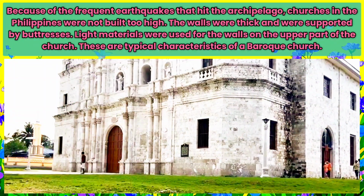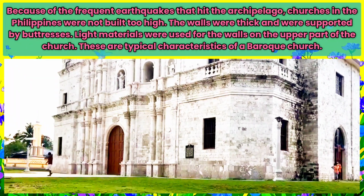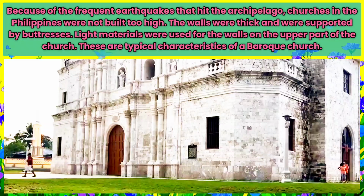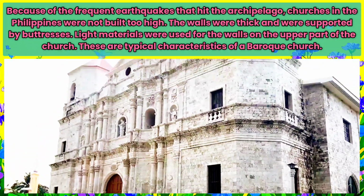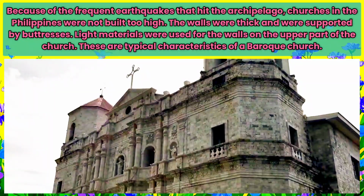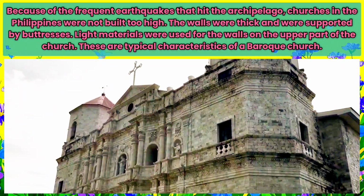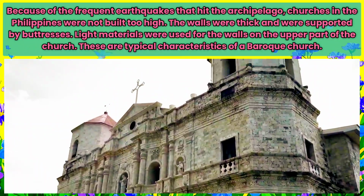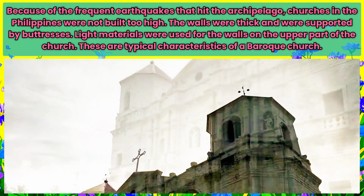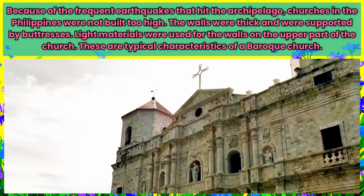Because of the frequent earthquakes that hit the archipelago, churches in the Philippines were not built too high. The walls were thick and were supported by buttresses. Light materials were used for the walls on the upper part of the church. These are typical characteristics of a Baroque church.